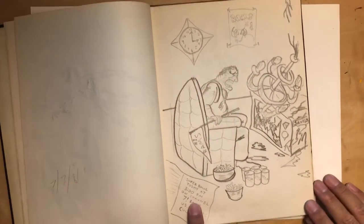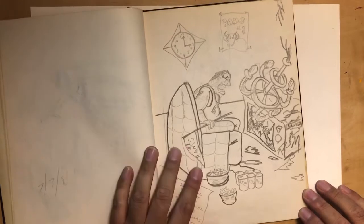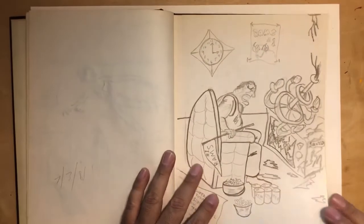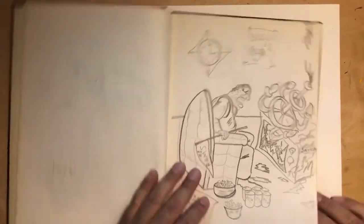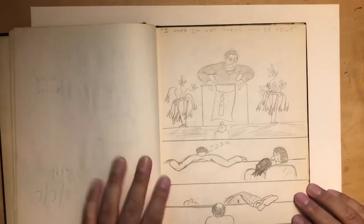"Super Bowl today at 3 o'clock, Channel 7, Rams versus Dallas Cowboys." This guy's all set up with the beer and the popcorn and everything, and the chandelier apparently crushed the TV a minute before 3. Showtime. Wow. I was never a football fan, so that might have been my getting back at all those sports fans and their football fanaticism.